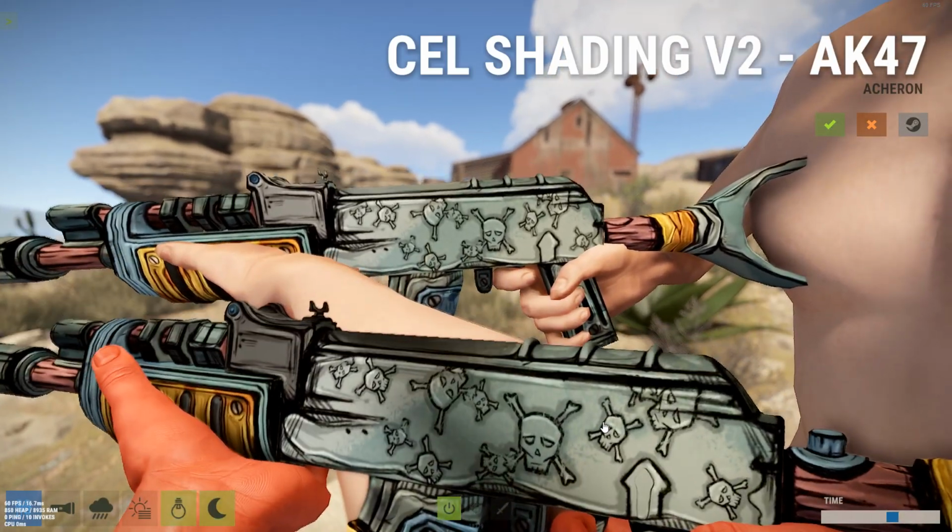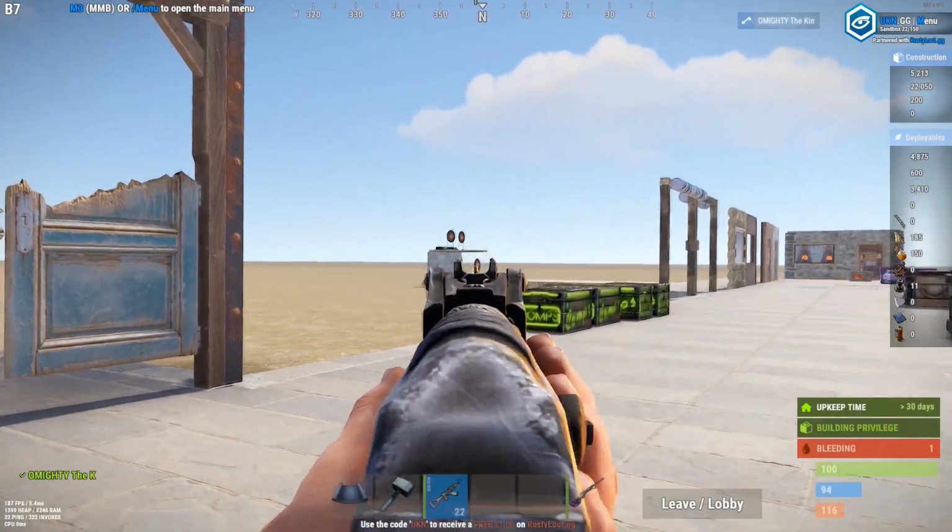So I'm not going to recommend investing in that bad boy off the Rust item store for this week. Moving over to the next skin, we have the Ditto Python.